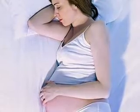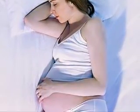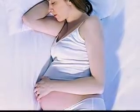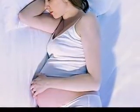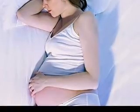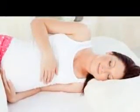Stay active. Low intensity exercise on a regular basis can keep your back strong and may actually prevent or relieve back pain. Try brisk walking, swimming or riding a stationary bike. Just make sure your doctor or healthcare provider is aware of and approves of these activities.